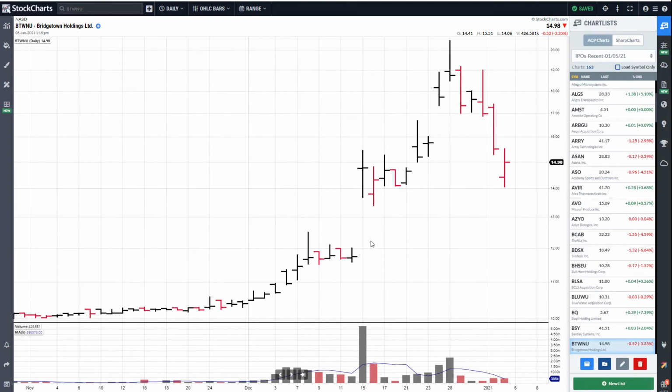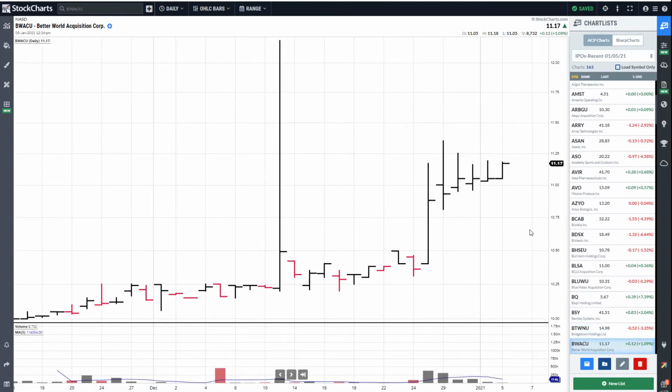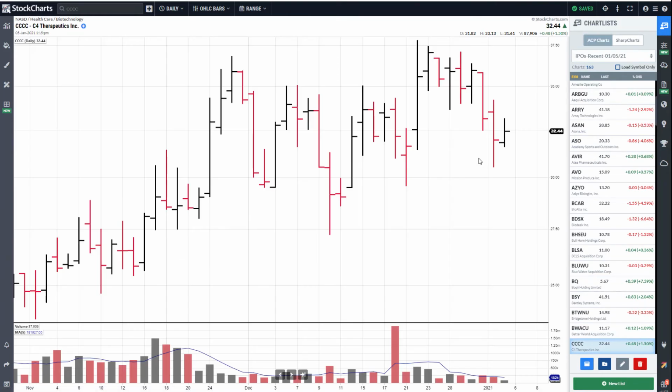The gap is not too extreme in this particular case. Nice pullback, so that's a good looking setup right there. Write that one down. This one you can see another one of those SPOCs, a little bit on the thin side, super wide range bar here, kind of all over the place. So I would leave it alone for now and see if it takes off and begins to run.